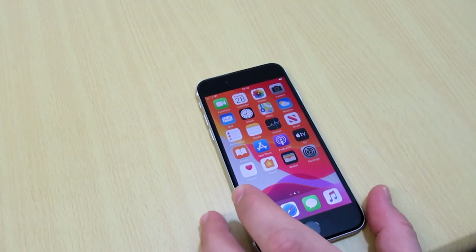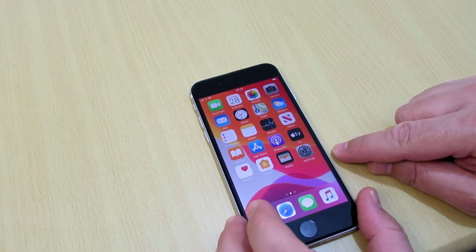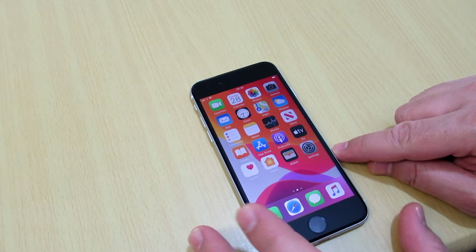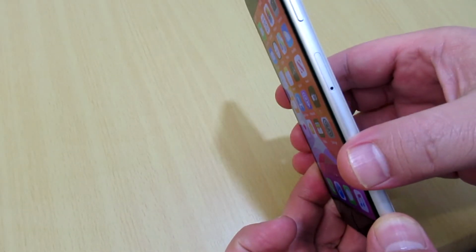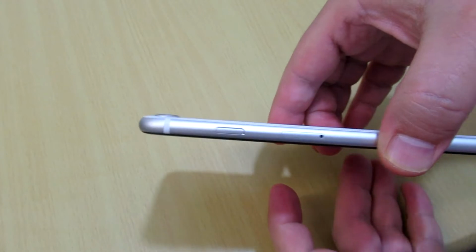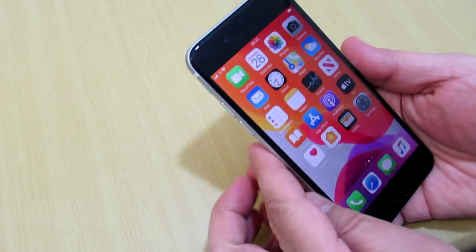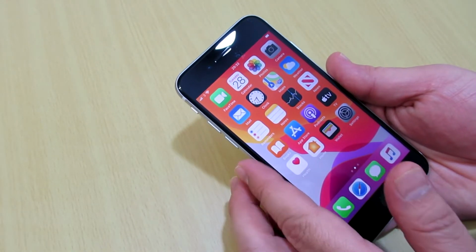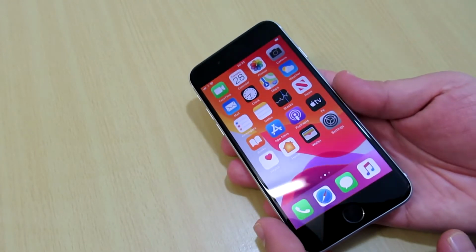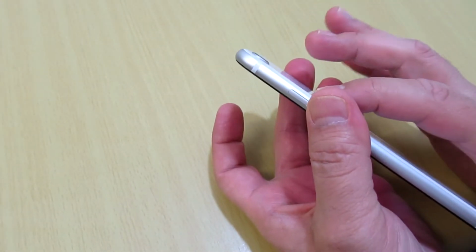So it's 4.7 inches, but it doesn't come like other iPhones. It comes with an LCD screen display panel, and as I mentioned earlier, it's not full screen, just LCD. The thickness of this iPhone is 7.3 millimeters, like the iPhone 8, and it is lightweight, just 148 grams. The battery capacity is 1821 milliampere.